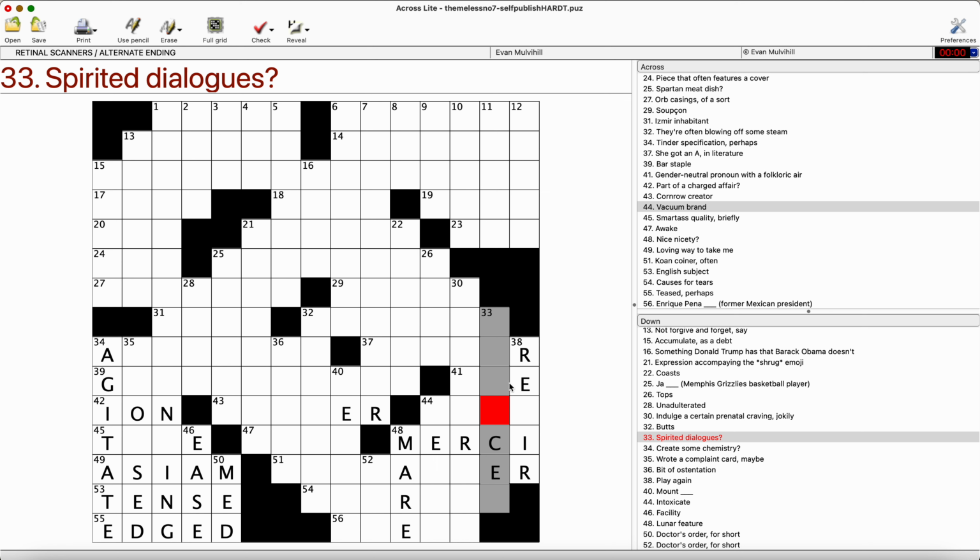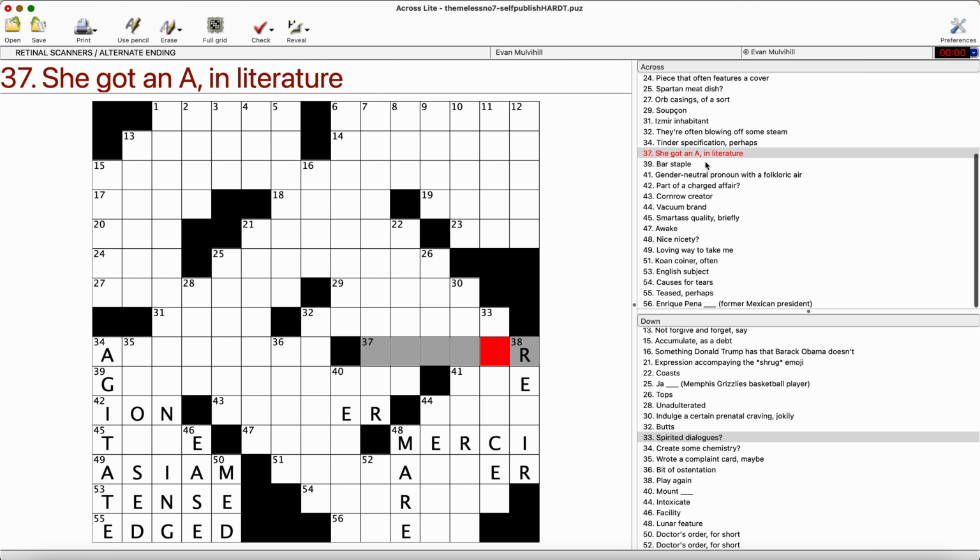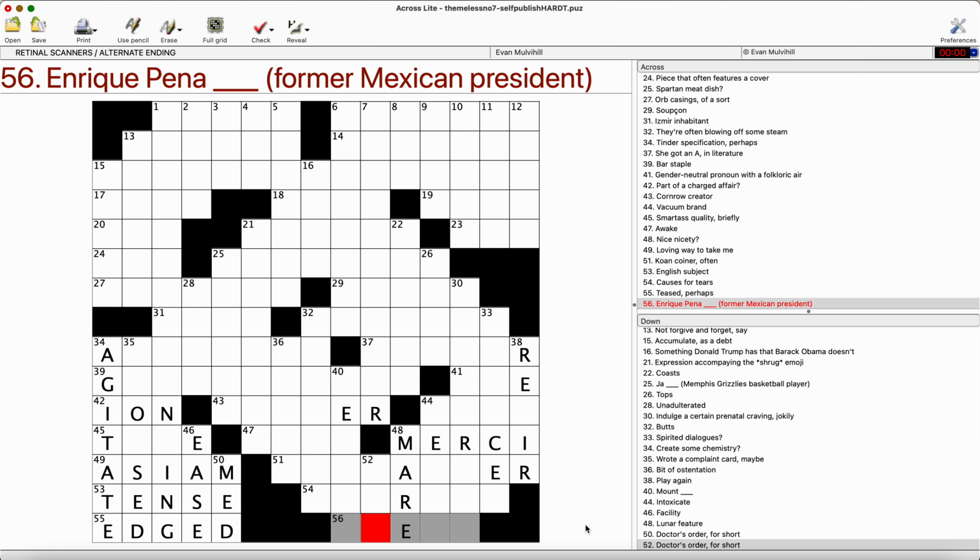Vacuum brand, Dyson, blah, blah, blah. If it doesn't come to mind, I would keep working on it. "She got an A in literature." So another misdirection clue. It probably is Hester, Scarlet from The Scarlet Letter, but let's pretend I don't have that bit of knowledge.